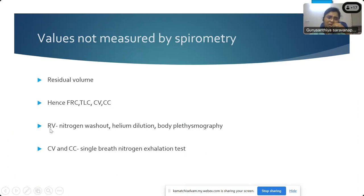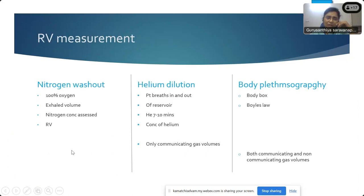So how do we measure the residual volume? Nitrogen washout technique, helium dilution technique, or body plethysmography. And closing volume and closing capacity can be measured via a single breath nitrogen exhalation technique. So what are the three methods by which we measure residual volume? Nitrogen washout technique, wherein you inhale and exhale 100% oxygen. The exhaled volume is collected and the concentration of nitrogen is assessed to say what the residual volume is.